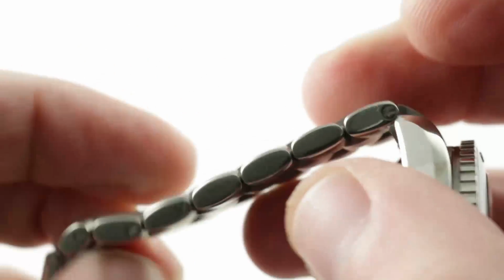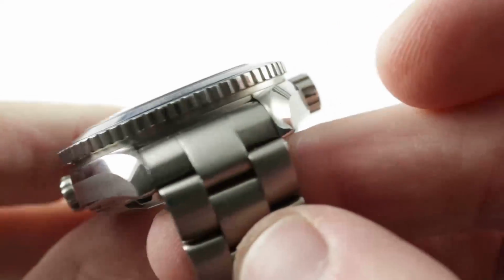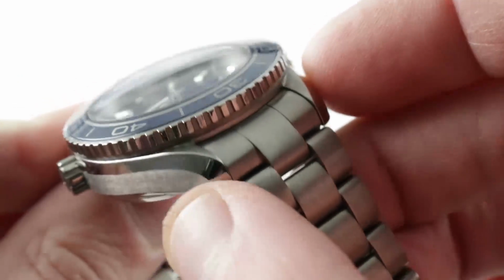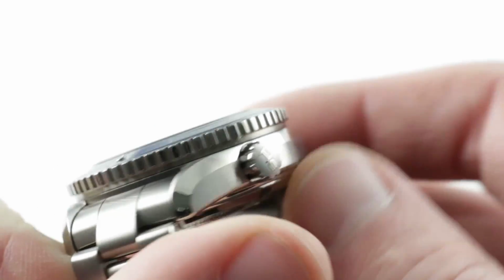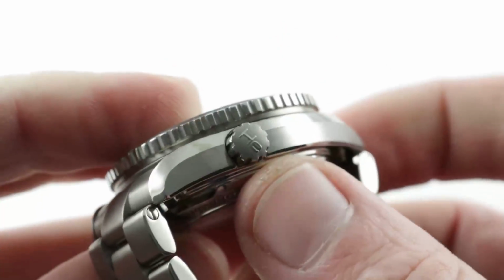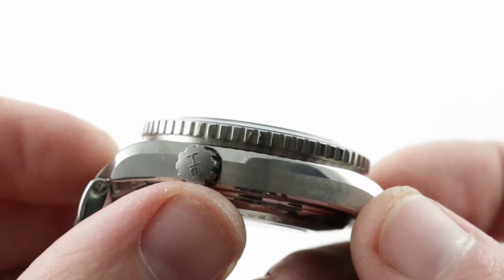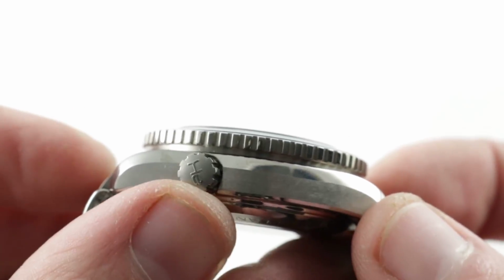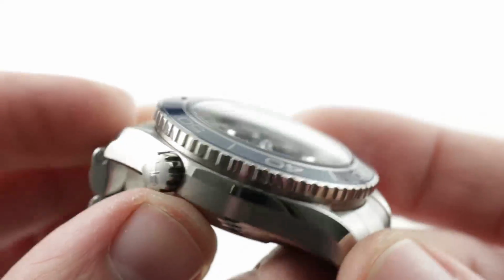Now, jumping back to the case, you can see it's a well-known design. Sheer sides with linear satin grain, lyre-shaped lugs with polished flaring bevels. You can see the helium escape valve, pleasant and present. You can see the crown slightly recessed, its sheer guards flanking. Now, the helium escape valve, I've always said this is the definition of luxury, more than you need. It's a wonderful conversation piece if you're not a professional saturation diver, but if you are, it's ready and waiting.